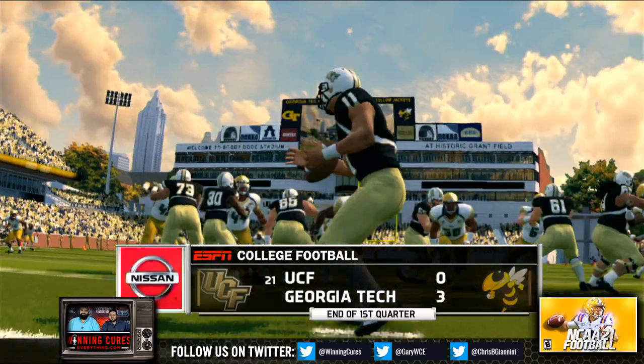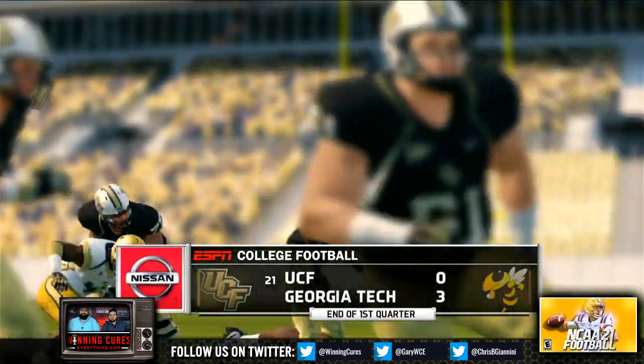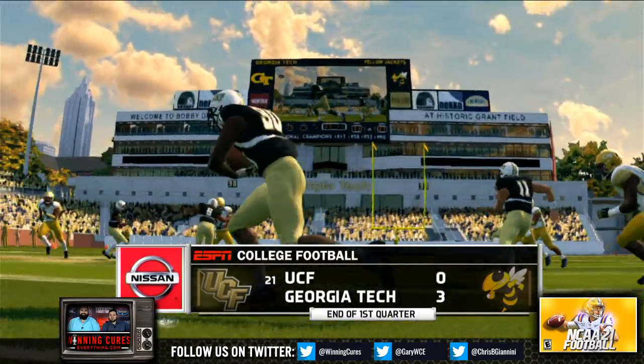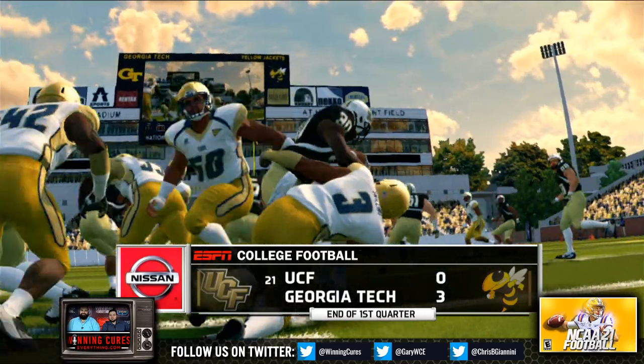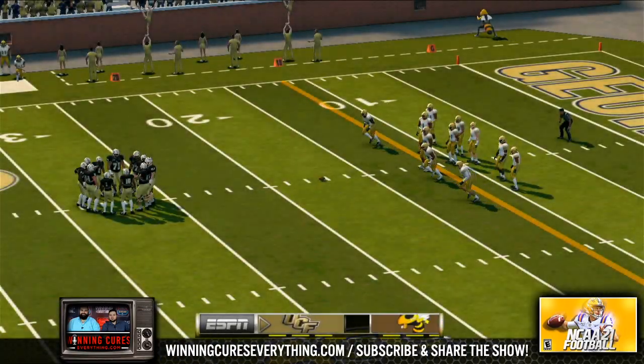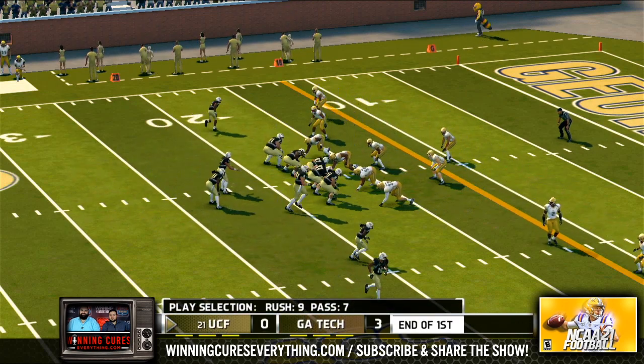Both offenses trying to find their rhythm in that first quarter. Low scoring and close right now. 3-0, Georgia Tech. Back to the action here in the second quarter. It's been a good one and a tight one at this point.